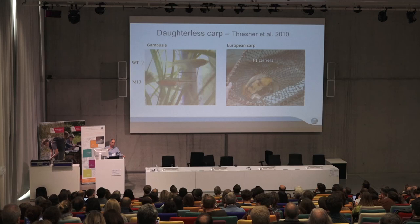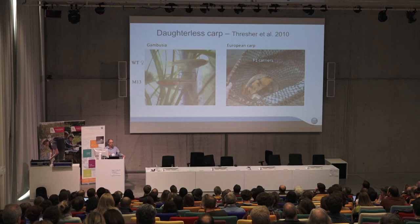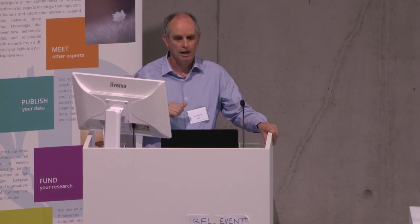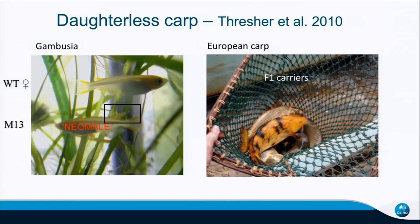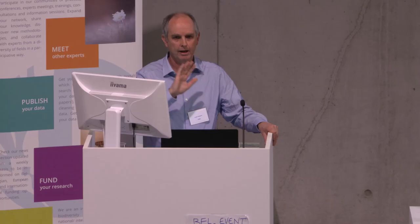However, at this point, there needed to be a huge investment in being prepared to rear up these carp in vast numbers to be able to release them. And also, we hadn't really, in this project, addressed the challenge of public acceptability. Would this technology be acceptable to the public? So unfortunately, funding dried up, and it wasn't taken any further.